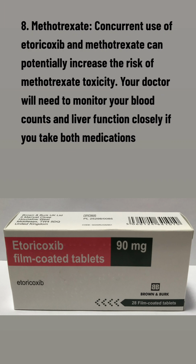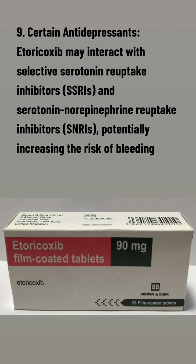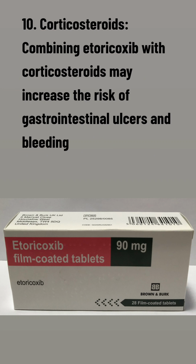8. Methotrexate. Concurrent use of etoricoxib and methotrexate can potentially increase the risk of methotrexate toxicity. Your doctor will need to monitor your blood counts and liver function closely if you take both medications. 9. Certain antidepressants. Etoricoxib may interact with selective serotonin reuptake inhibitors (SSRIs) and serotonin norepinephrine reuptake inhibitors (SNRIs), potentially increasing the risk of bleeding.